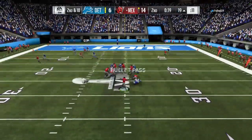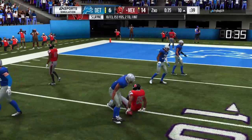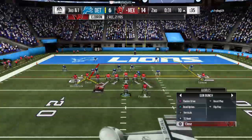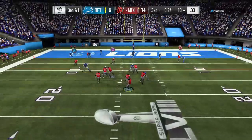Now back to throw. Ebron caught left side. And he'll get it here to the 10-yard line. They'll get 9 there as that sets him up better for 3rd down. They'll set up a throw.